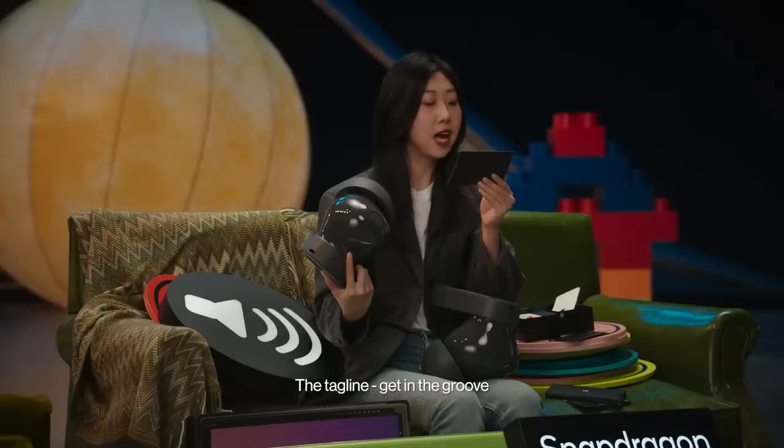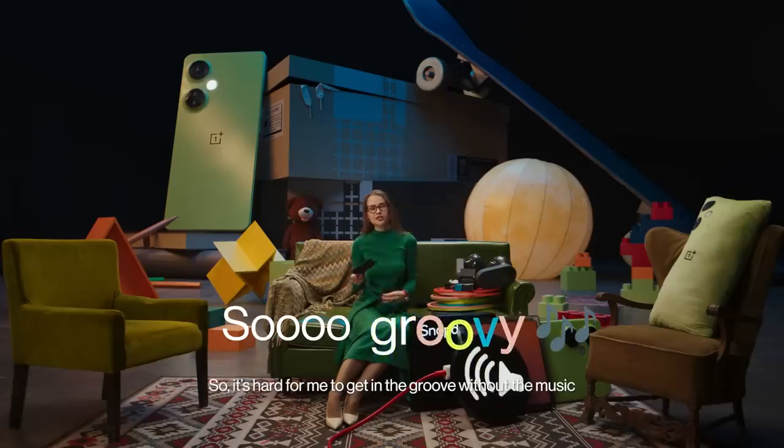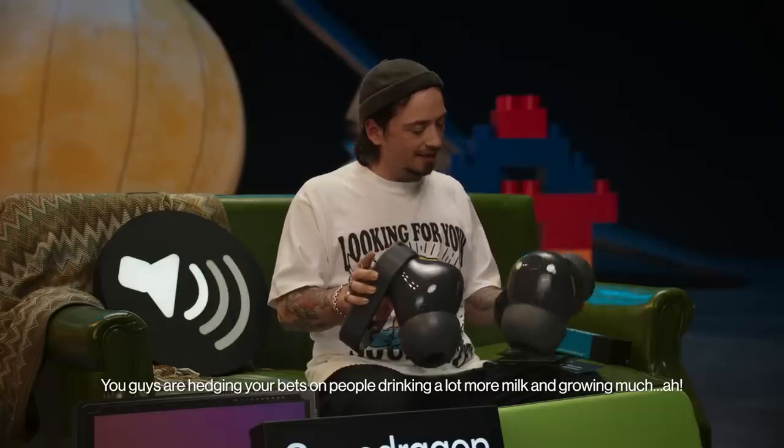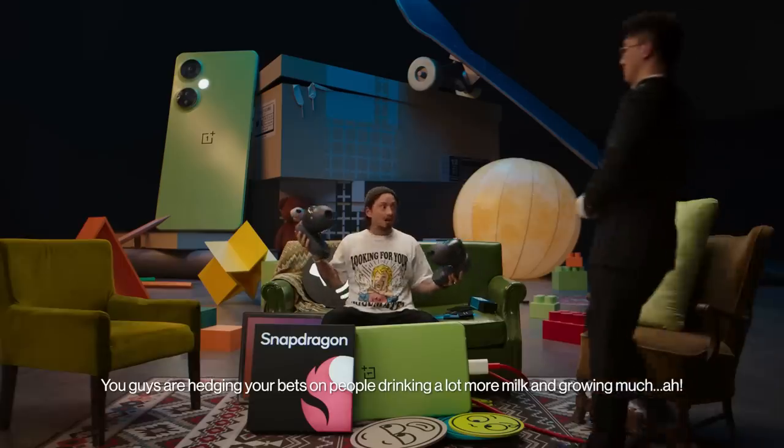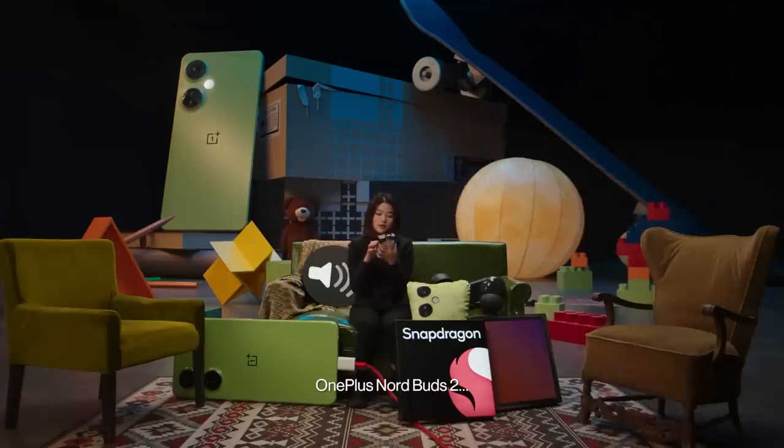Don't worry about that. The tagline: get in the groove. But I would expect some music here, so it's hard for me to get in the groove without the music. You guys are hedging your bets on people drinking a lot more milk and growing up much bigger. Thanks, David.